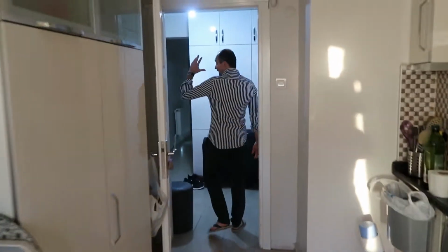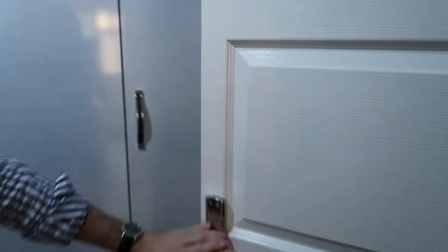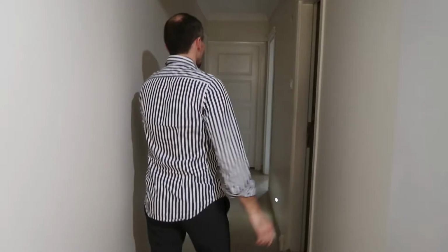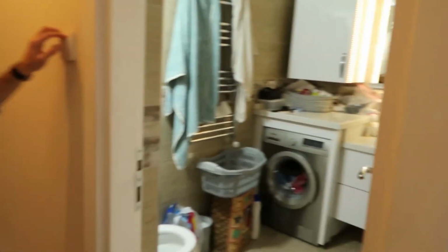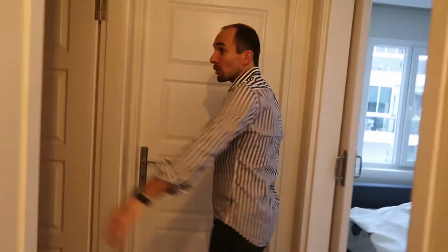What else do we have here? We have a main hall, which is quite a long corridor. On the other side you have a toilet and a bit of storage. This is like a storage room. There is also another small toilet, so we have two toilets here actually. And look, this is the main bathroom. Please don't mind the mess. Just to show a bit, the shower is around the corner. And here we have both sleeping rooms.